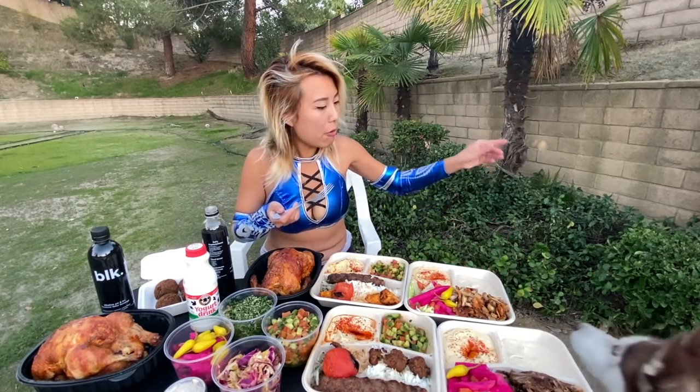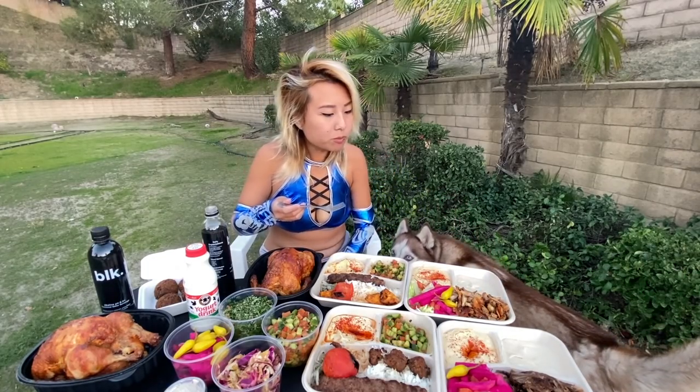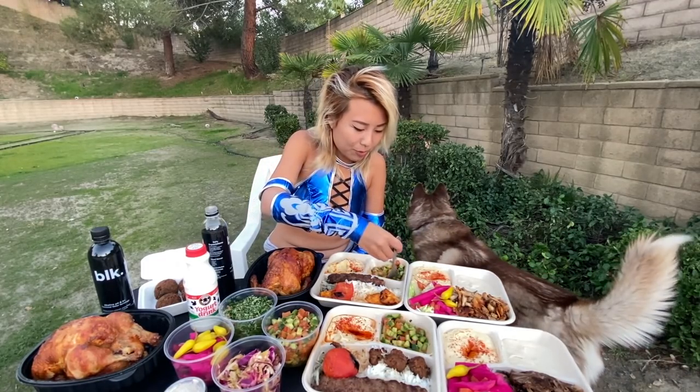Piece of chicken. How's their chicken? Oh, lots of spices.